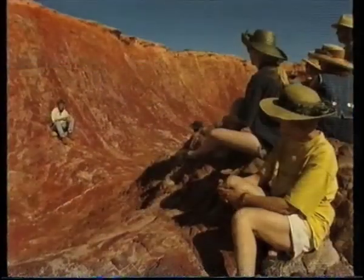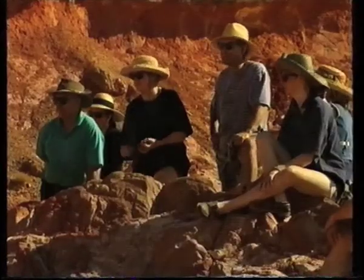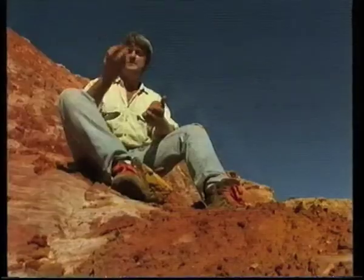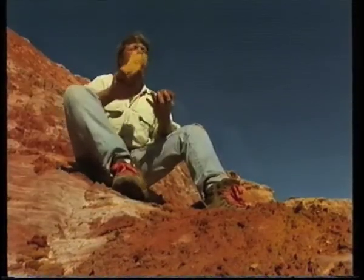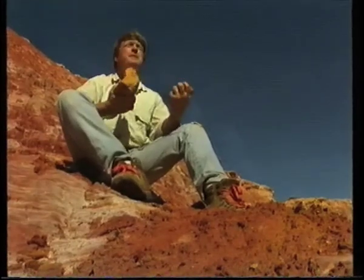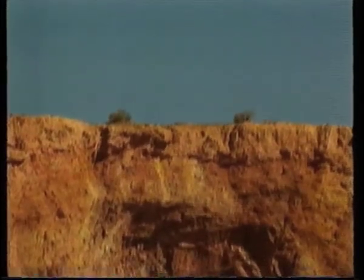Ochre was the currency of Aboriginal Australia, and ochre from this quarry was traded the length and breadth of the continent. This red ochre primarily was used in ceremony, and there's an orange one as well. They'd pound this stuff into paste or mix it with animal fat and use it to paint on cave walls or in ceremony.